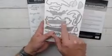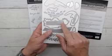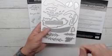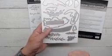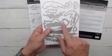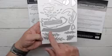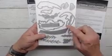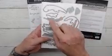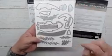The Otterly Amazing dies. We've got kind of a wave here. Oh, a log. This is great too. This would be great for your fall cards. I like when you can use dies for more than one stamp set. So this log right here, maybe even Christmas cards, right? The little crackling fire. If you're doing a fireplace card, maybe you need a log for the middle of that. We've got some great greens here, little otters, little fish. These are super cute. These look like they would be rocks, like boulders.